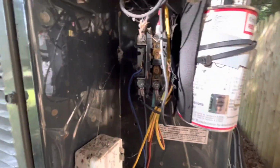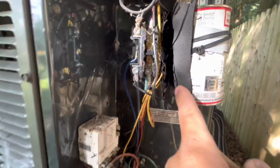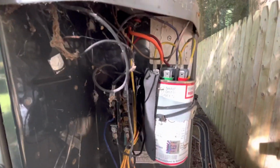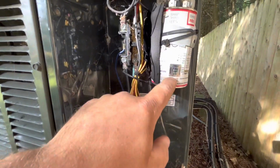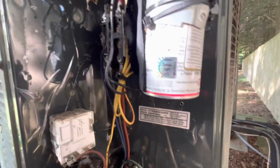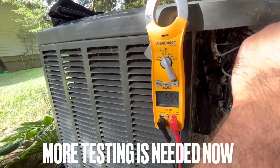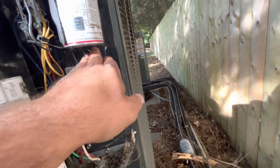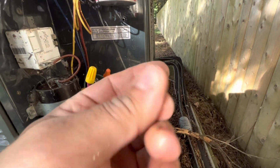Looks like some hackery has gone on here. You got just kind of thrown in here. I mean, that's just. Come on, fella. Really? All right, let me check this capacitor. I don't find these go bad too often, but I don't know how old it is. So let me check it right now with the meter. Capacitor's reading good. It's a 55. However, there's like some wet, oily stuff here.